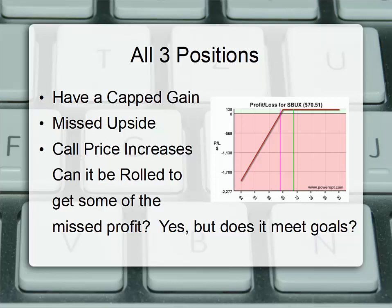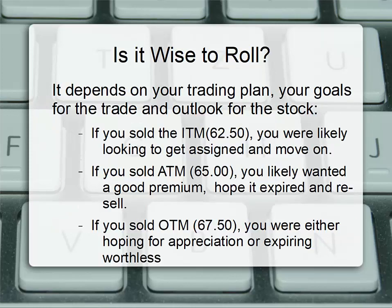We missed this upside movement because of the obligation of the short call. And of course, as the stock moved up, our call price increased in value. Even though we have a higher buyback cost, can it be rolled to get some of the missed profit? Well, yes, it can. But I have to ask myself, does it meet my goals? Now, is it wise to roll?